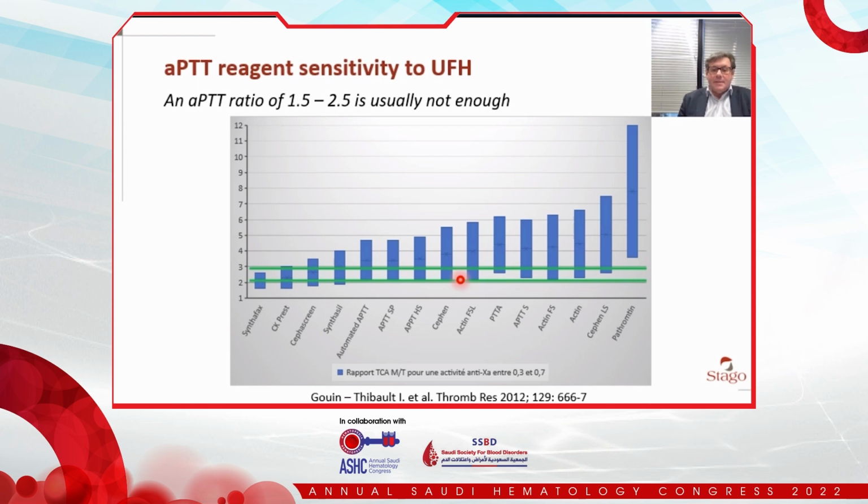And you can see that there is a great variation across these aPTT reagents, and this means that when you make the choice to use aPTT to monitor unfractionated heparin, you have first to check which is the ratio corresponding to the actual therapeutic range expressed in anti-10A activity before you monitor your patients.